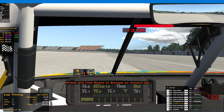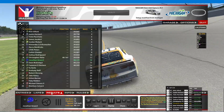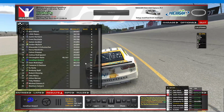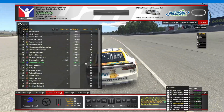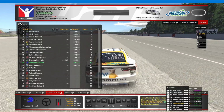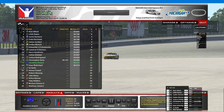Could be semi-fast. I'm pretty sure there was 39s, yeah. Which means nobody else is qualified. Pretty much qualified last out of all the cars that are here.